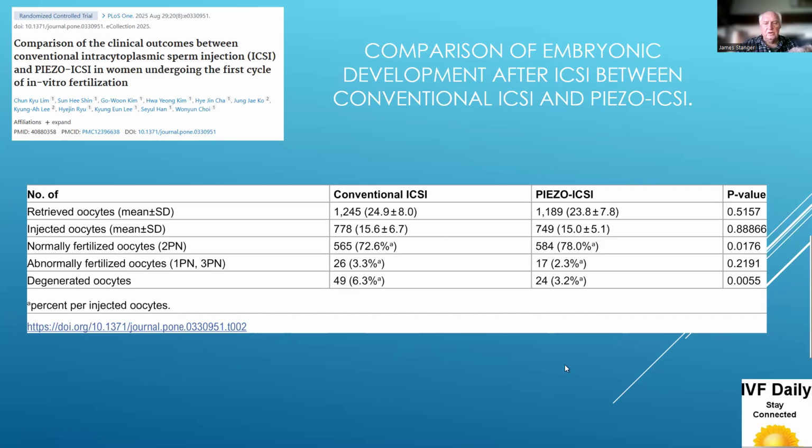Even though this was not significantly different, there were fewer abnormally fertilized oocytes, that's 1 PNs or no PNs or 3 PNs, in the conventional ICSI compared to the piezoelectric one.